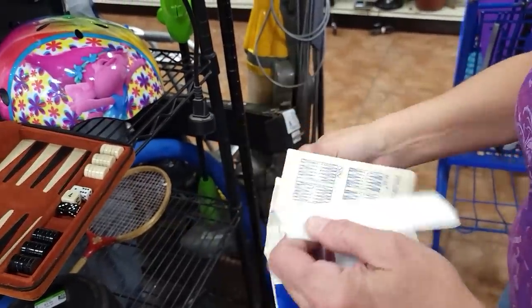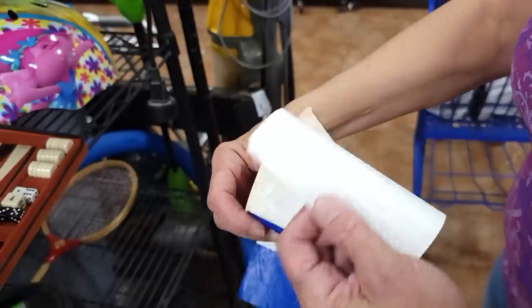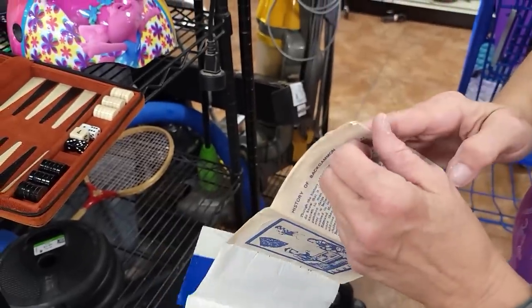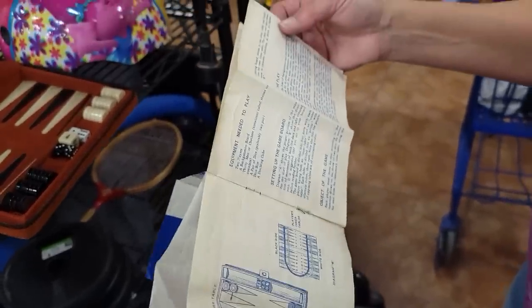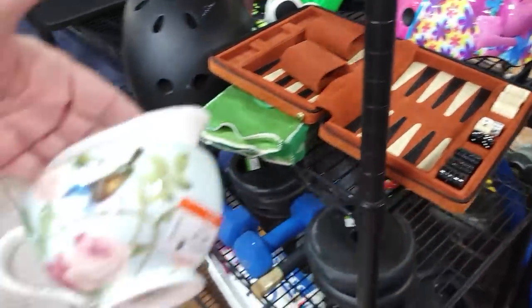Usually on a front page or a back page. Oh, it looks pretty vintagey. Front page? No? History of backgammon? It looks vintagey. I think I'm gonna grab it. I just didn't see how much it is yet.